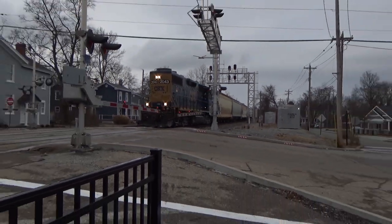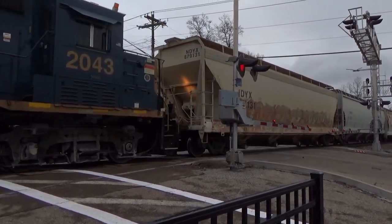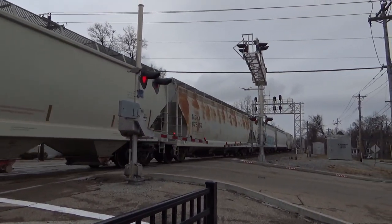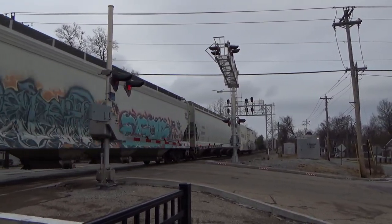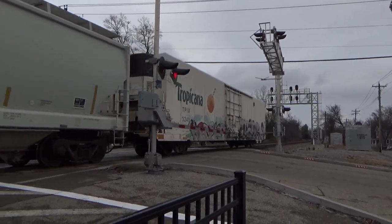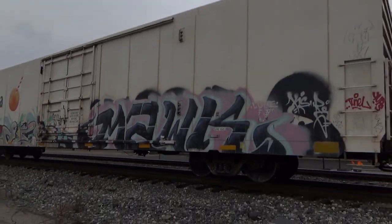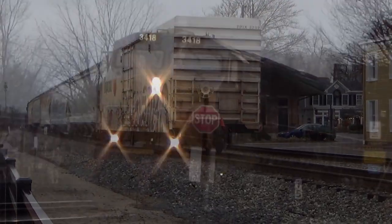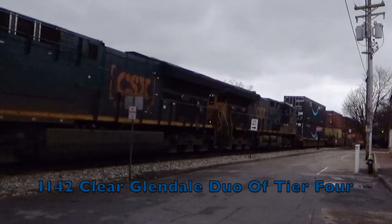Y-126 is heading back towards Cincinnati with a bunch of poppers in the front and one Tropicana reefer car in the far back of the train. That would only be the one Tropicana. I have not seen one in a long time, since July 23rd of 2022.